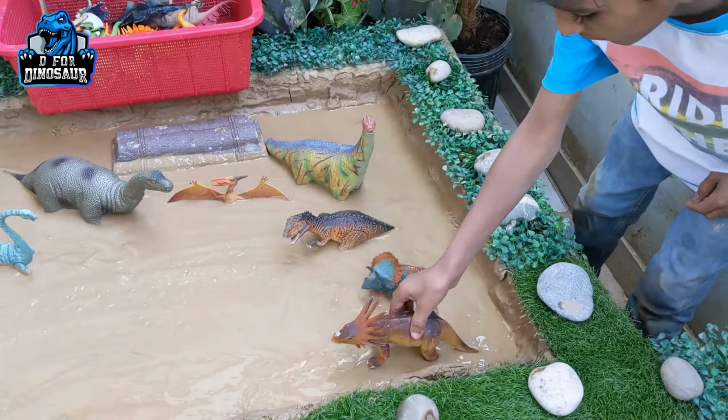Very good. And now we have Mr. Zayan. He has Stegosaurus. Very good. This one is another big herbivore dinosaur and a spiky dinosaur. So the Stegosaurus is here.